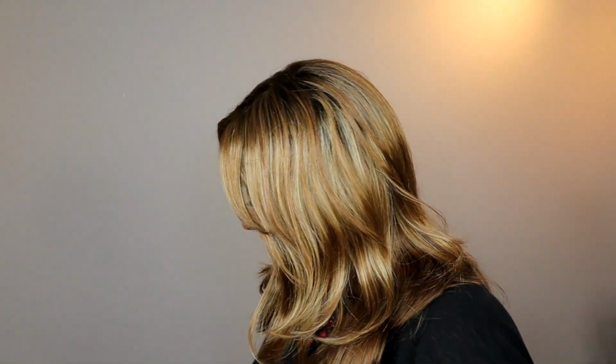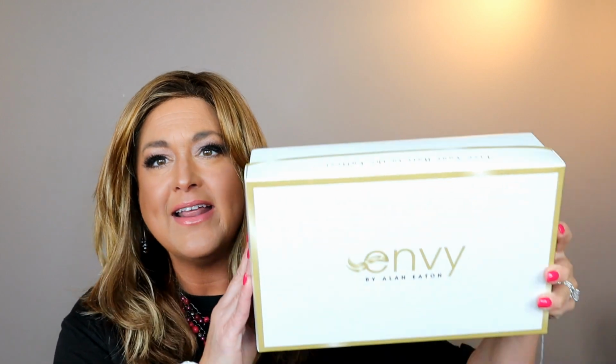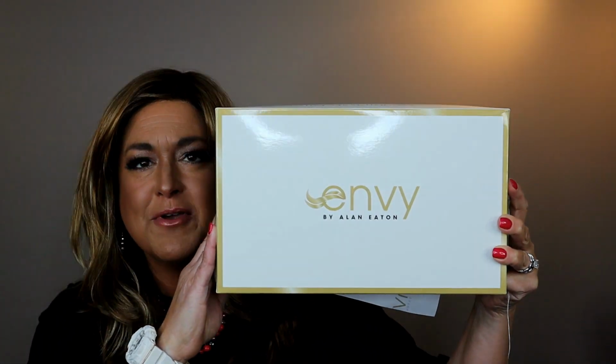And their packaging has changed. I received this from Wig Studio One, and when I got it in the mail, I took one look at this beautiful packaging and I thought, oh my goodness, what's going on over at Envy? Well, I am very, very excited to be able to tell you about this super cute style. Brand new for 2022, just launched.